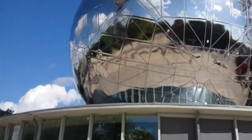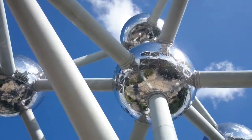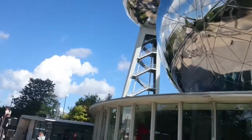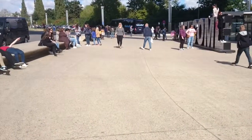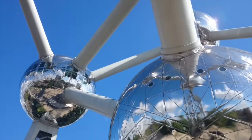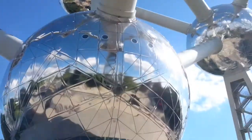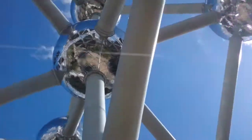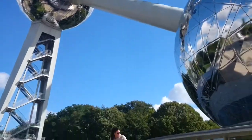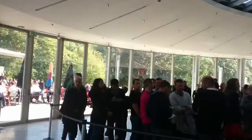Alright, here we are outside the Atomium. It's like a huge atom. It was built for an expo that was here in Brussels. I want to say it was Expo 58, but I can't remember. I'll let you know in the comments. But pretty huge. Pretty sweet.